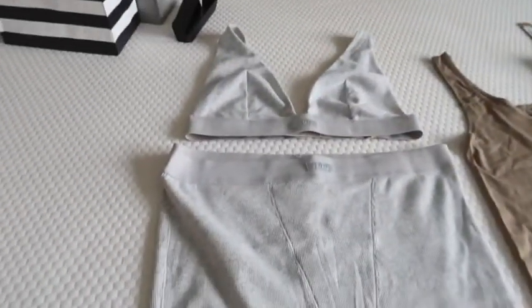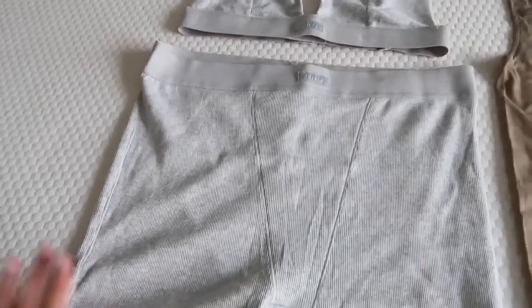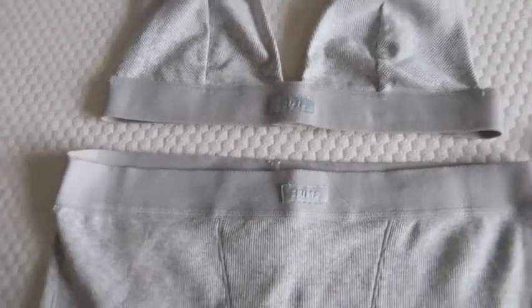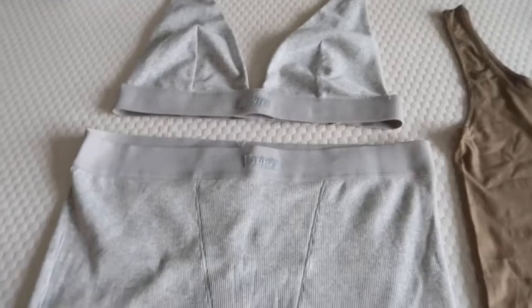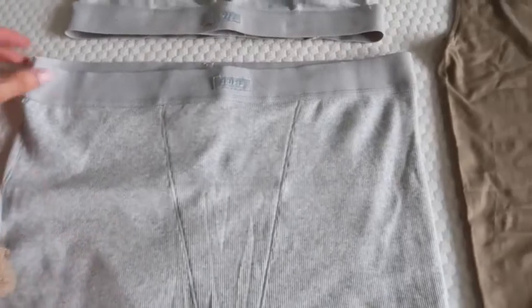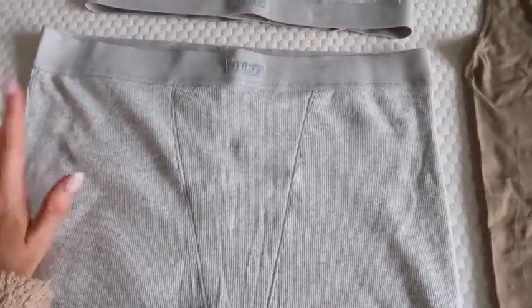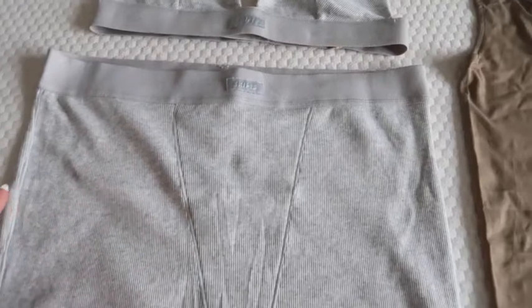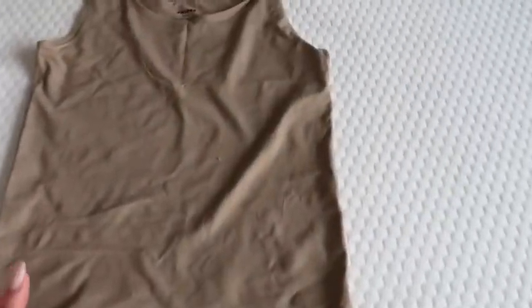And then I also got this super cute set from Skims, the ribbed cotton collection with the boxer shorts, and the cute little top to go with it. I was going to get this online, but I'm so happy they had it in store. I always recommend sizing up in this brand, especially these shorts, because I sleep in this personally, so I like to have a little more room and not feel like it's completely hugging me. But it's super cute. And then I got this cute little tank top in a brown greenish color, and I got this in a size small so it'd fit a little more fitted. But yeah, that's everything that I got.